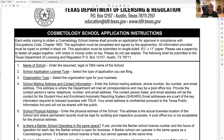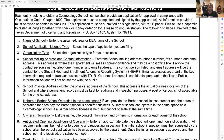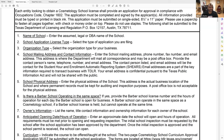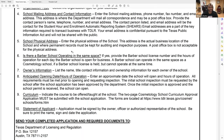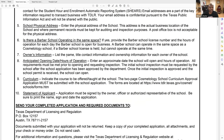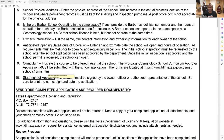All right, the application. This application is very simple. Name of school, school applications, license type. What are you doing? Barber school or cosmetology. The organization type: is it an LLC or sole proprietor? School mailing address, physical address. Is there a barber school operating in this same space? If yes, provide the barber school license number. All these questions are cut and dry. Anticipated date, when you plan on opening. The curriculum: you probably don't have a curriculum. We have that for you, all right?